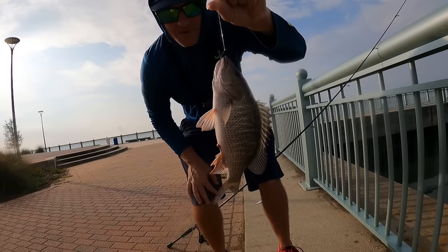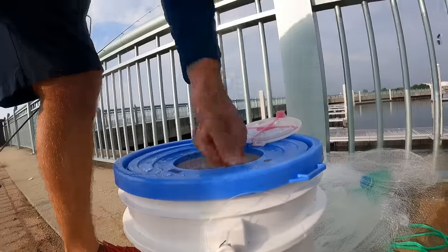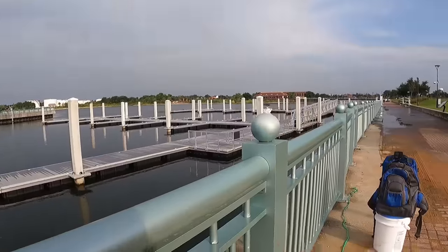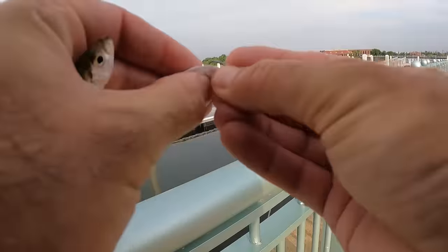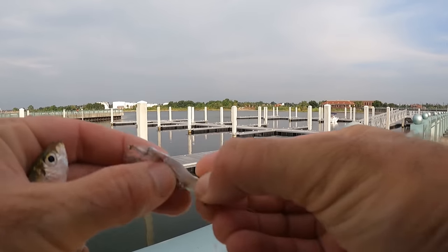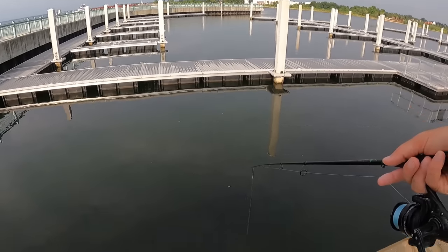That ain't a bad little mangrove right here. First fish of the day. That is pretty cool. All right. Let's see if we can get another one. That was cool. Got us a decent little fish there.